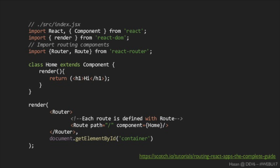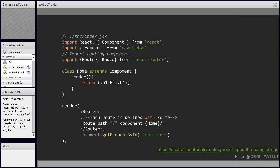The router component in React router is just a router, actually a component. There's a component called router, and inside of it you define the properties that map a router URL to a component. Very, very simple, very simplified version, but basically it's a small little library that allows you to associate components with routes for a web-driven router.